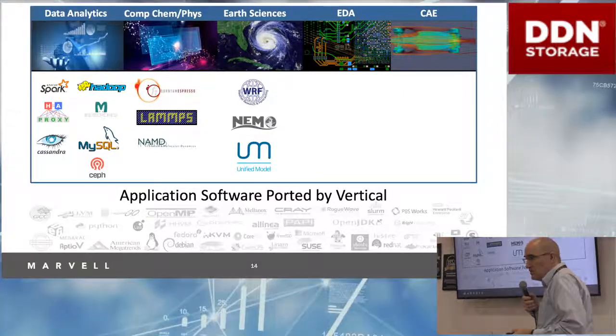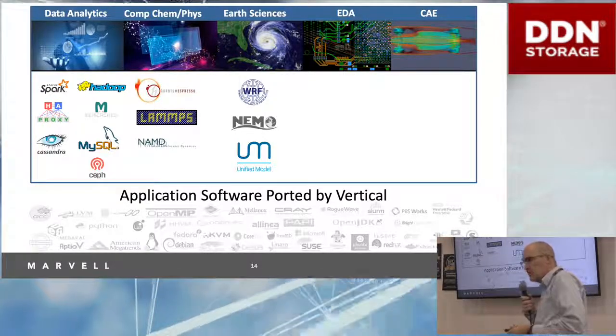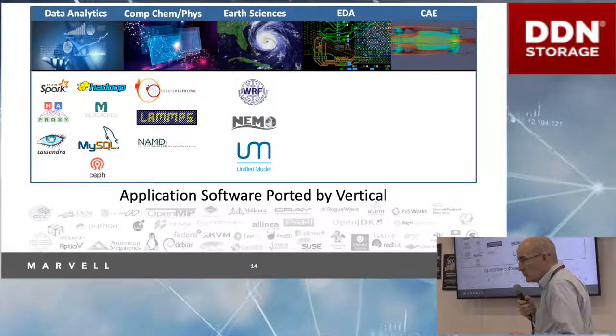Similarly, a lot of weather codes, and these are some of the most complex and, as the developers themselves would say, gnarly codes out there. And these have been easily ported over to ARM platform and optimization.